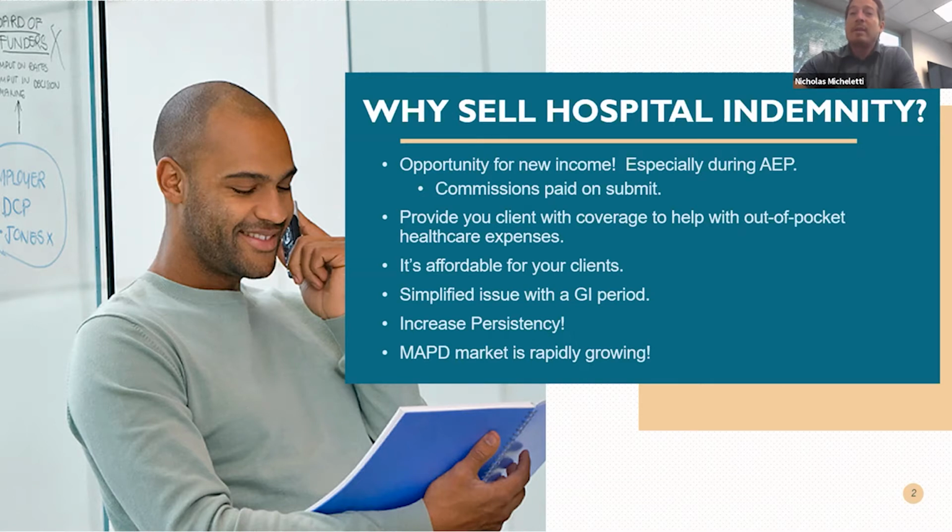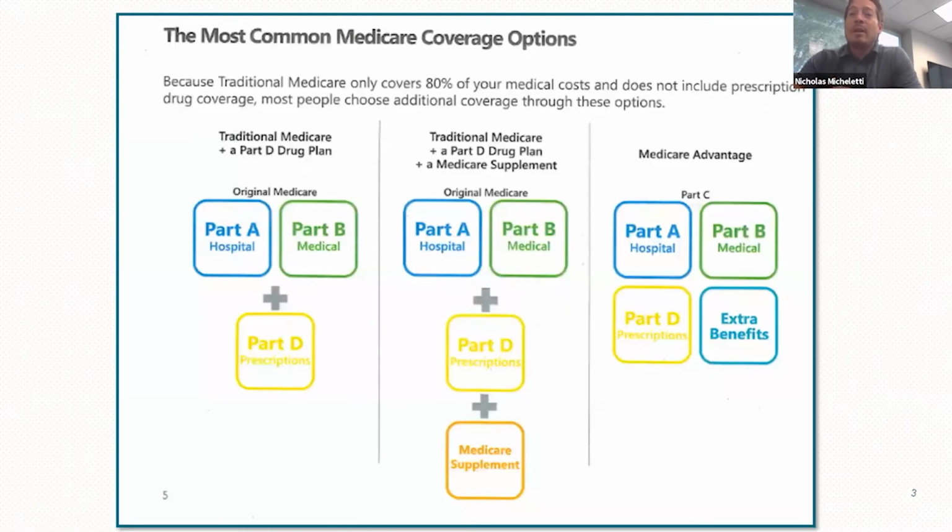So make sure that you're staying abreast of these different plans that are out there and offering them to your clients, and then letting them make that decision on whether they want to protect themselves in the event of a hospitalization, or maybe they've got savings put aside where they'll be able to pay out of pocket for it. But we definitely want to make sure we're presenting the product to them.